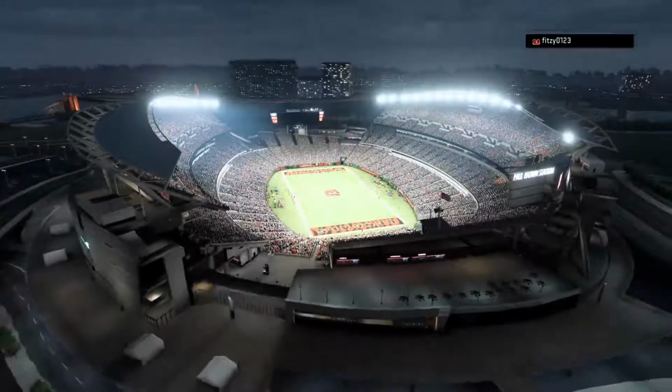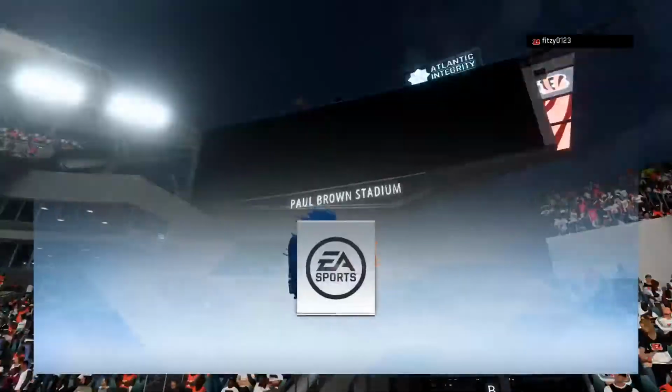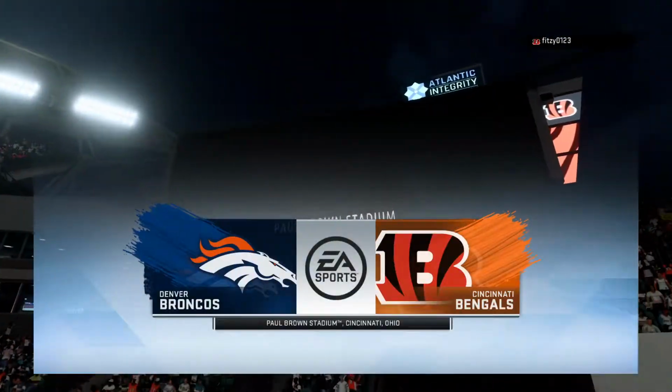The NFL on EA Sports brings us to the banks of the Ohio River and Paul Brown Stadium in Cincinnati.